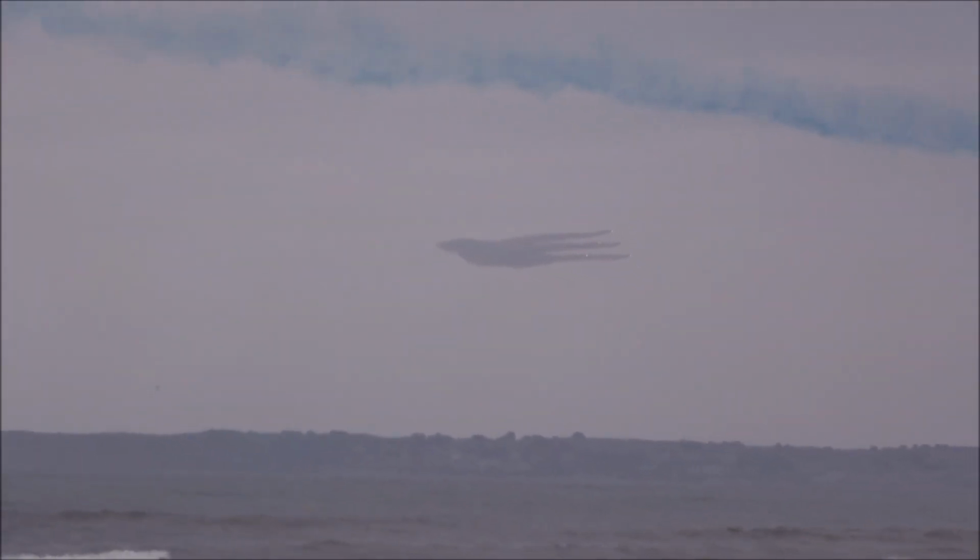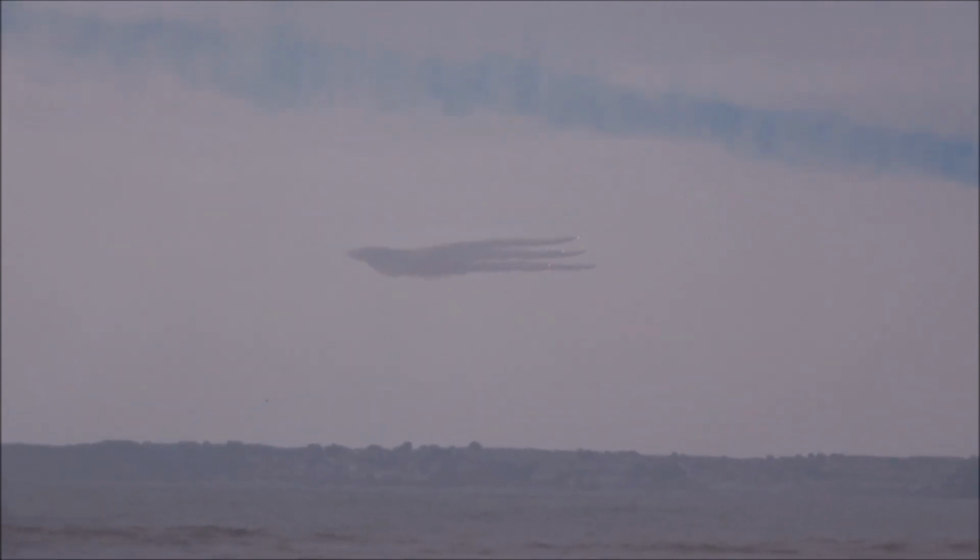Inverted red seven rolls around the smoke of red six, smoking red, white and blue. Red 7 is Flight Lieutenant James Taylor Turner, JT. He's been a Typhoon qualified flying instructor. Get your cameras ready for the double goose.